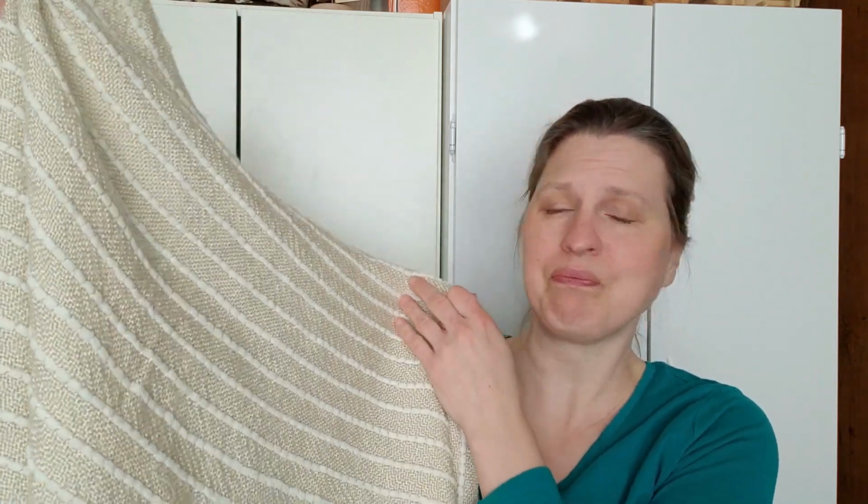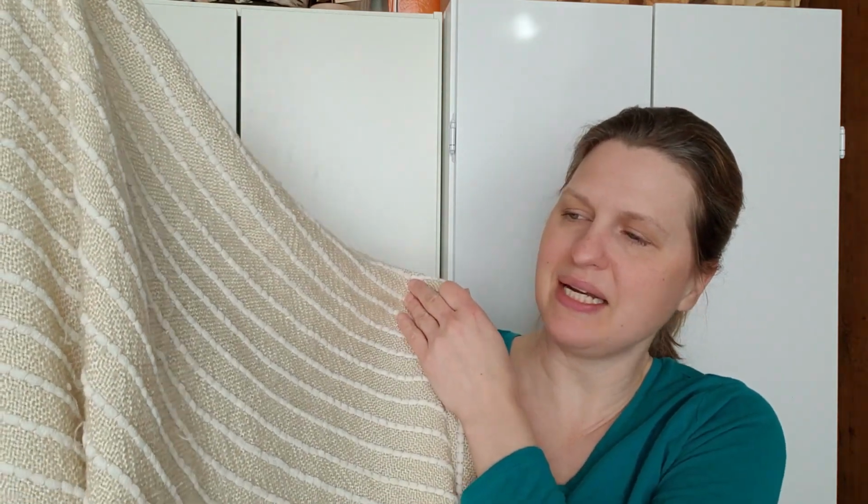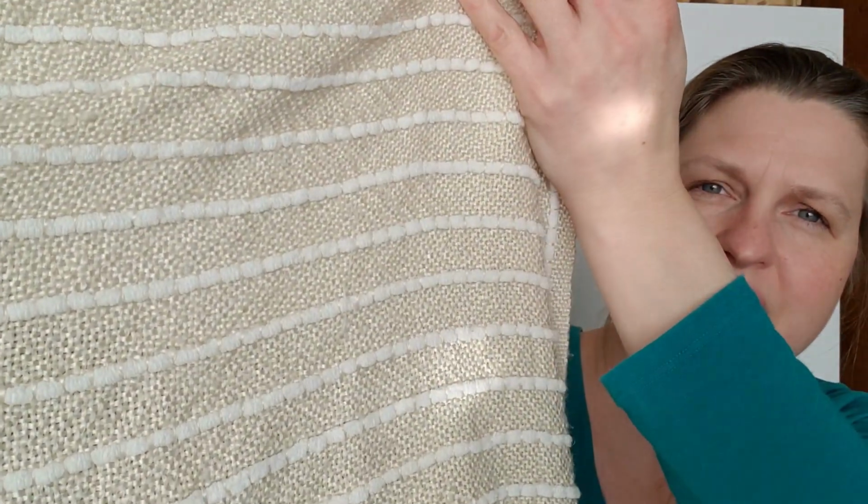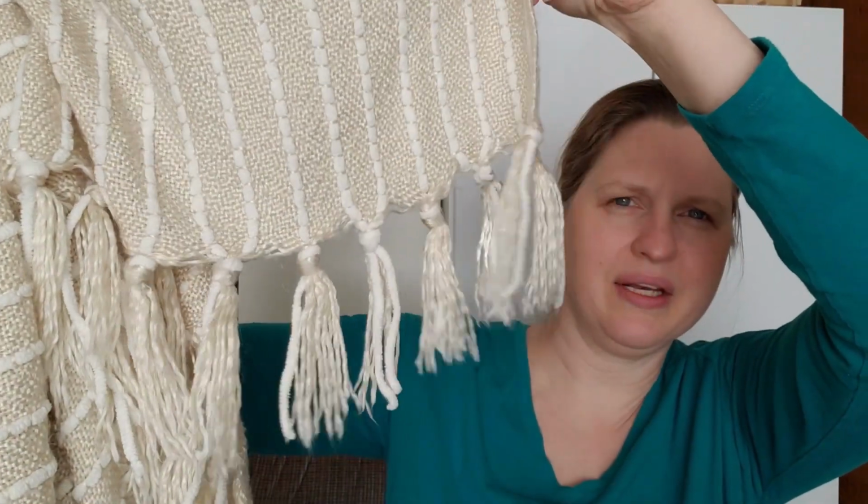So this was lighter weight. It has a nice woven look to it. You can see there. We will definitely be putting that in her room.